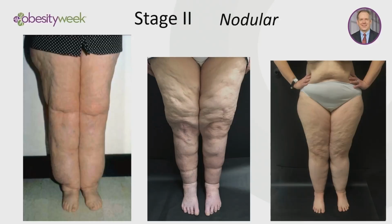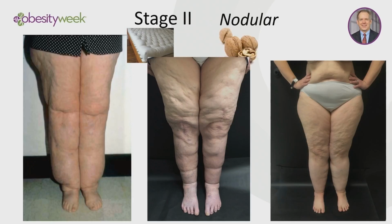Let's look at the nodular stage. Now you begin to see that waxy undulations, that loose tissue within the thighs predominantly. Although if you look at the subject on the left as well as the right and look down their calves, you'll also see some laxity in the tissues. Now, this appearance of the overlying skin has been likened to a mattress. You'll see mattressing phenomenon charted sometimes with lipedema, or the shell of a walnut.